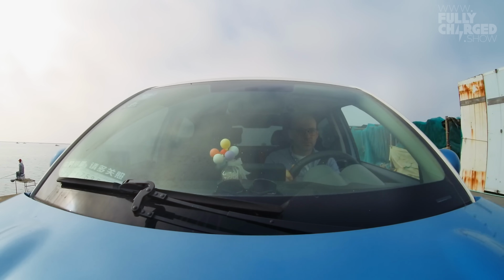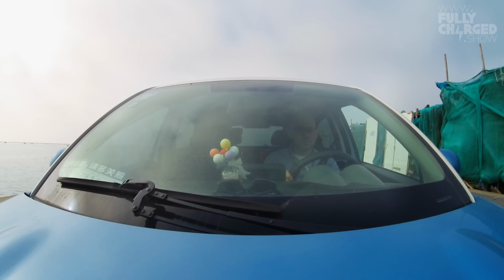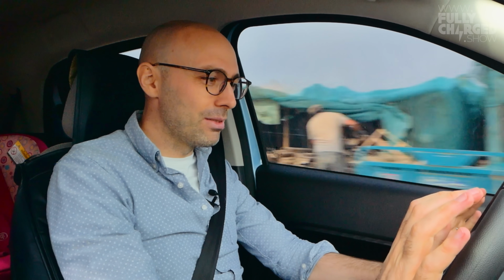Now, I would say when I first got into this car yesterday, it was probably the most fun I've ever had in an EV ever. It's just so cute looking and compact and small, and you know, it's really fun to drive. It's very, very enjoyable.